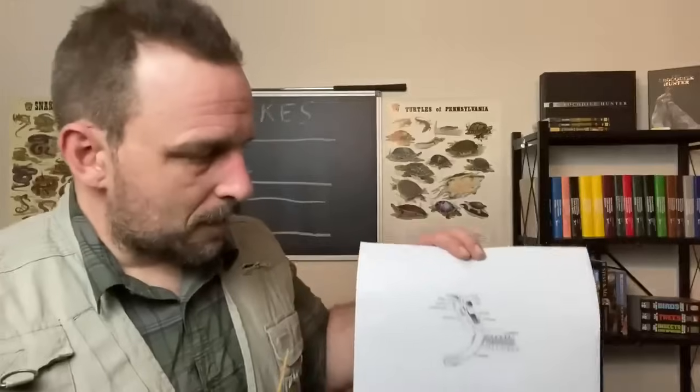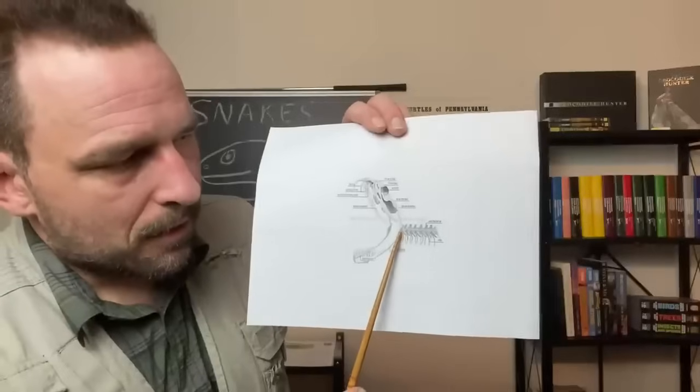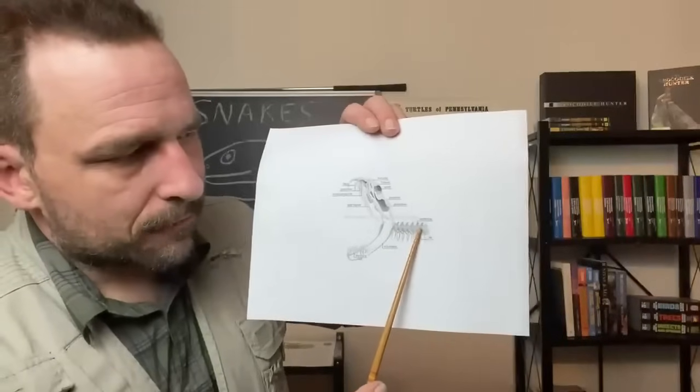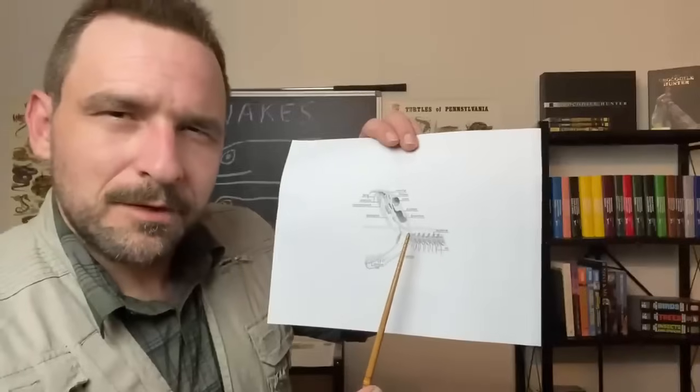Let's take a closer look at the skull of a snake. More precisely, the skull of a pit viper. Now, as you can see here, see how precise and how fragile the vertebrae are? There's hundreds of them.